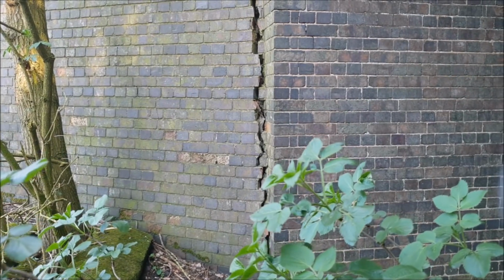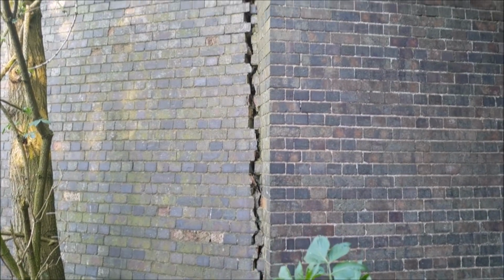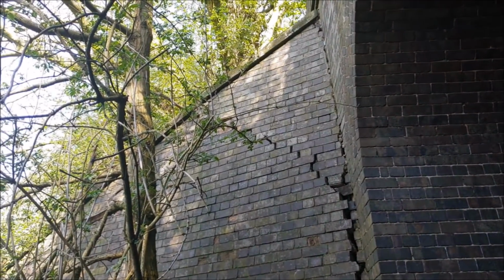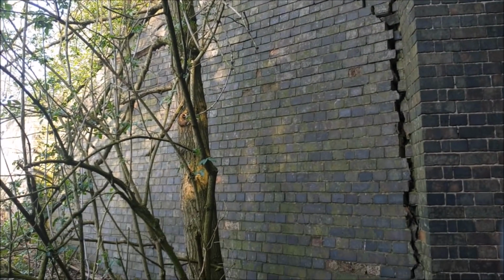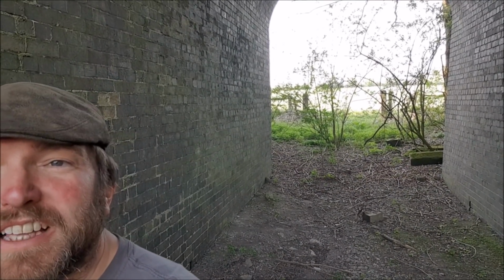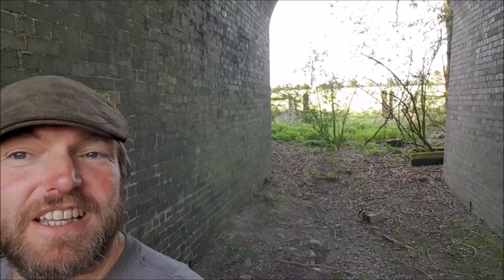Yeah, and the abutment here is pretty badly cracking as well. I guess that's probably being forced away by tree roots or something similar. Main arch itself, though, in pretty good order. Worth a little scramble down to have a look at, I think.